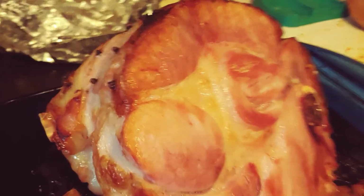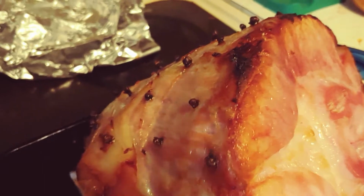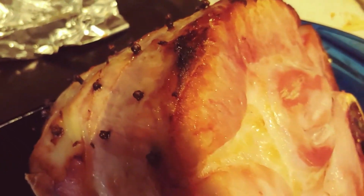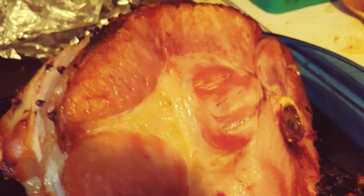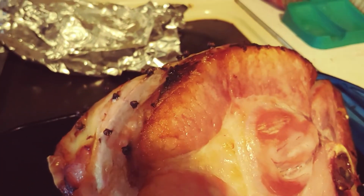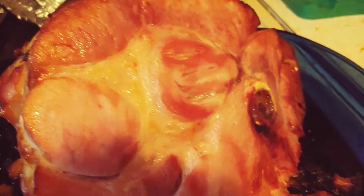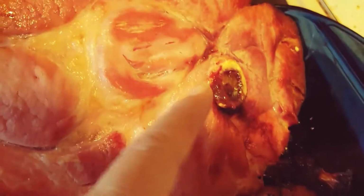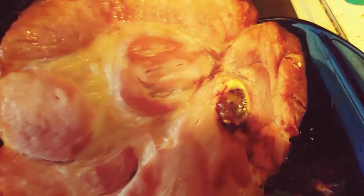The ham just came out of the oven, and see, I put cloves in it, so I have to take those out. And I poured some pineapple juice over it, and it was covered for part of the time with aluminum foil. So it's hot enough now and ready to eat. And look, this is what my sister and I call the belly button. I know, that's gross. And here's a dog.